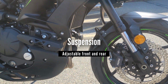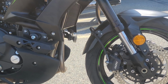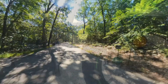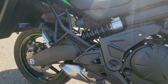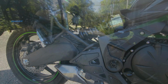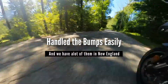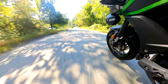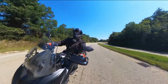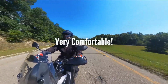For suspension, the 650 Versys provides a 41mm telescopic fork with 5.9 inches of travel, and the fork is adjustable for both damping and preload. In the rear, Kawasaki uses a single lay-down shock with 5.7 inches of travel that is adjustable for preload only. Over the rough New England roads in Massachusetts and Rhode Island, I found the bike to handle the potholes and bumps with ease. As I rode this bike on the highway and on the back roads, I was surprised at just how comfortable it was.